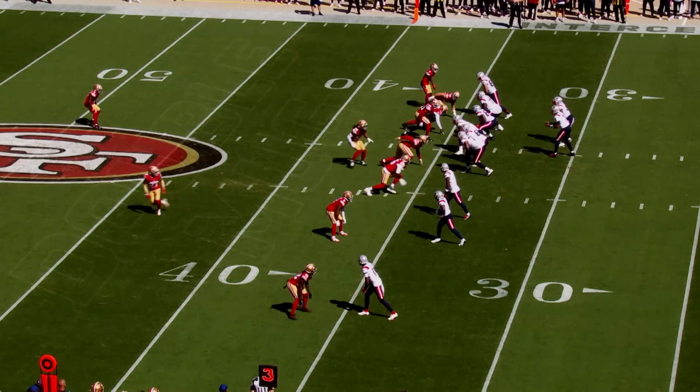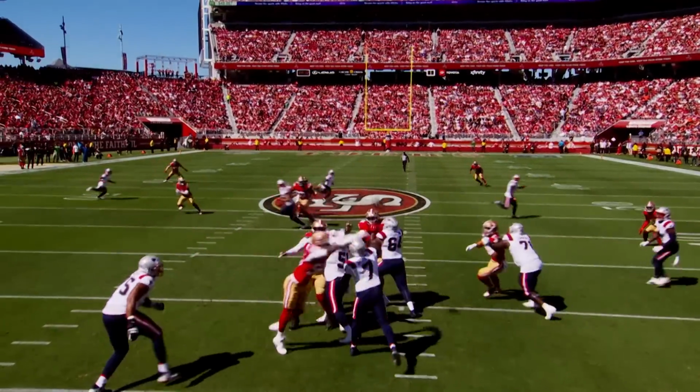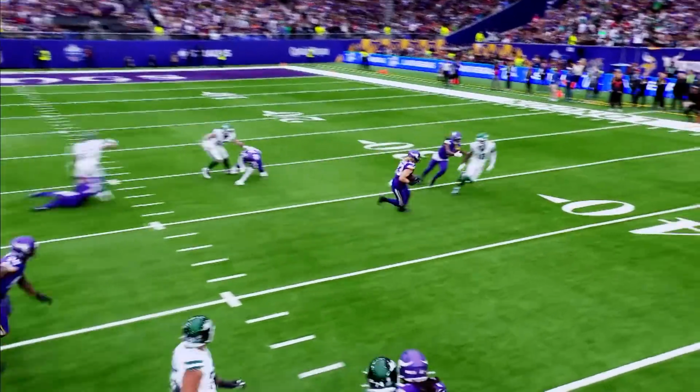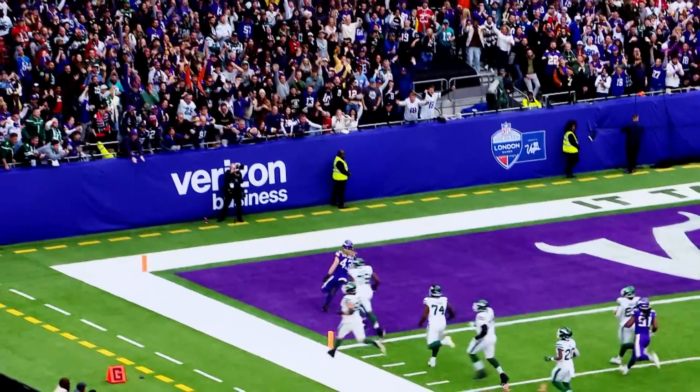He starts in the front side A-gap showing mug blitz, and then he's just going to drop. And you can see Brissett, he just doesn't even see him. It's a chess match, man. 7 were at the line of scrimmage. Andrew Van Ginkel drops out from his blitz. Even the best quarterbacks get tricked on this.